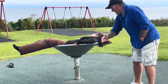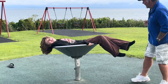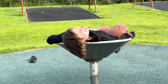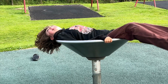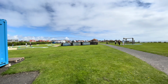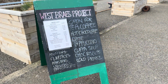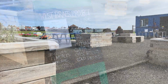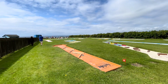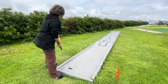There's lots for the kids to do here. As well as the Crazy Golf, there's a really good sized park. There's also a small cafe run by the West Braes project, which is run by a fab team of volunteers from the local community. The cafe has a good selection of teas, coffees, cakes, snacks, and it's actually really reasonably priced.